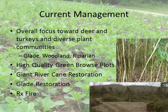All right, current management. Overall focus, like I mentioned, is deer and turkey management. It's kind of the big two species with the Conservation Department as far as hunting goes. We do manage for several other species as well. We do that through the diverse plant communities that are present there. Glade, woodland, riparian habitat. High quality green browse food plots, probably not completely necessary, but they are fully utilized by wildlife on the area. They're a supplemental source of food for the winter months when food's a little scarce.